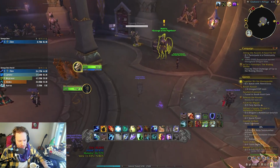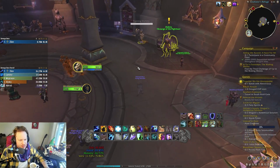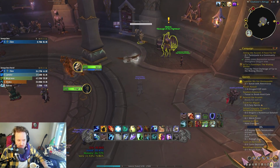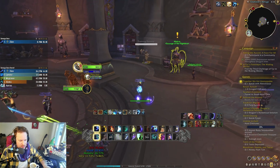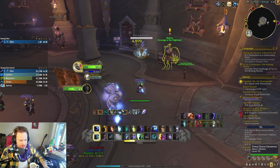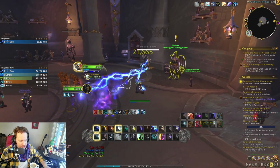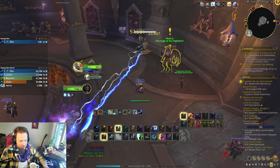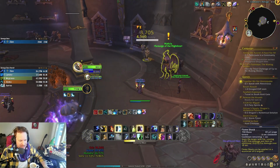Okay, so here's what we're going to do. We got Surge now, which means our Lightning Bolt will trigger twice. We go Stormkeeper into this, and then we're going to go Ice Fury. Now we're going to get the Ice buff on the enemy, and then we're going to... Oh my god, I messed that up so hard. Whatever. It doesn't even matter. I'm over it. Here comes Elemental Blast into a lightning bolt.